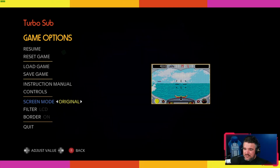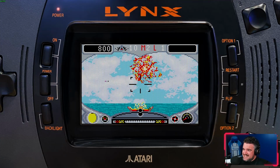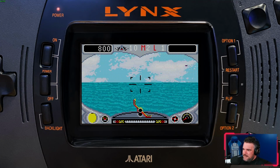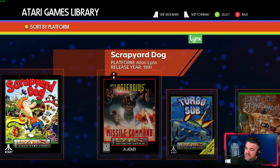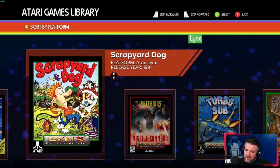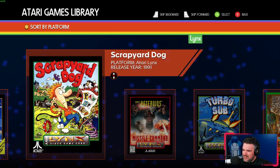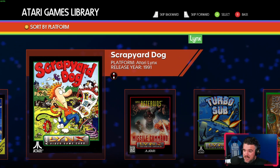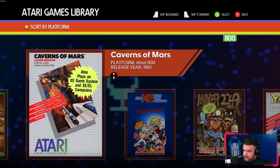I forget what the resolution of the Lynx was, but it was tiny. So you're asking a lot in that situation. But yeah, it works great. I wish there were more Lynx games on here. Unfortunately, these are the in-house Atari ones. Epyx developed most of the software for the Lynx, as we talked about earlier, and I have no clue who owns the Epyx IP anymore. I'm sure it's all scattered to the wind, so that would have been too difficult.